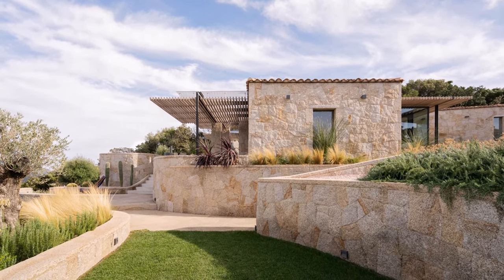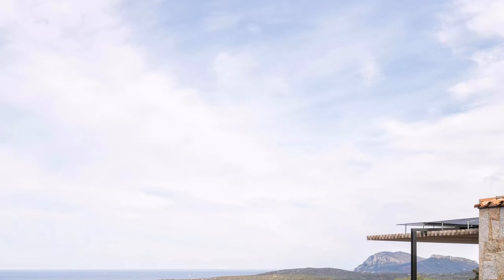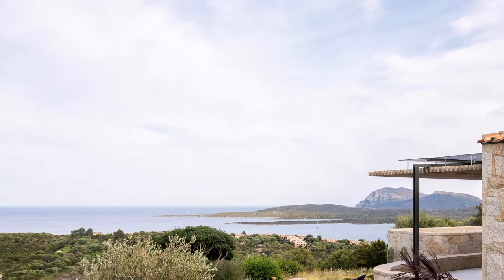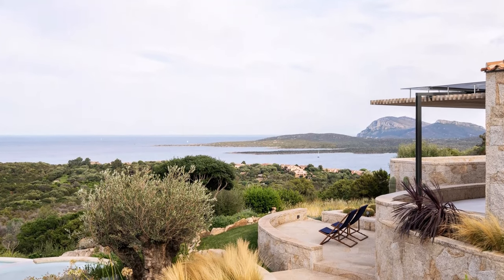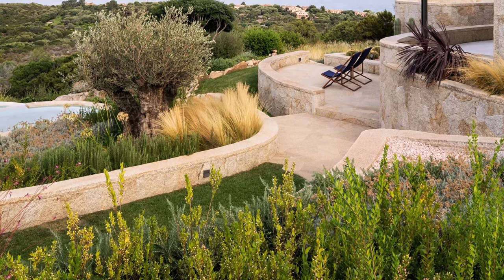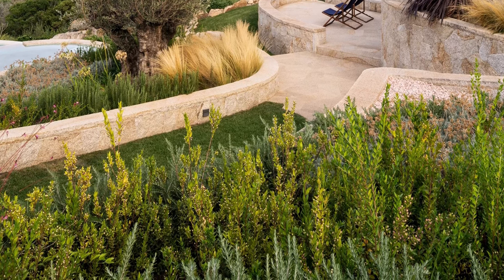A path winds down from the square towards the sea, revealing a series of terraces that echo the curves of the land. Here, you'll find swimming pools, one an infinity pool, and the other with a flower-shaped whirlpool. The exteriors, with their soft, sinuous lines, contrast beautifully with the structured buildings.